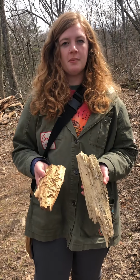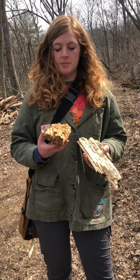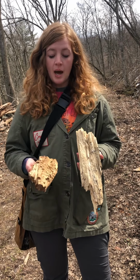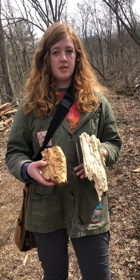But there are two ways that mushrooms can decompose wood. Wood is mostly made up of cellulose and lignin. Lignin is this brown coloration which is left behind by brown rot fungus. They decompose all the cellulose in the trees, and then they leave behind all the lignin. And then we also have the white rot fungus, which is the opposite. It leaves behind the white cellulose and decomposes the brown lignin.